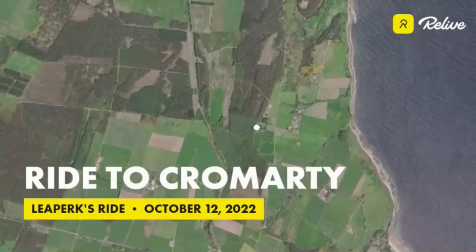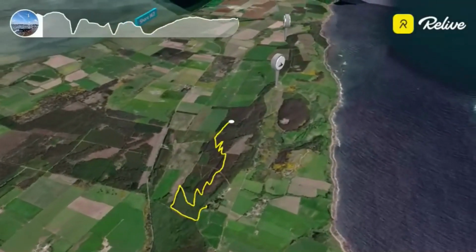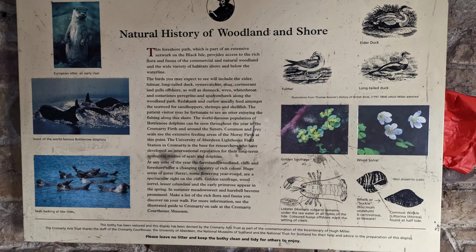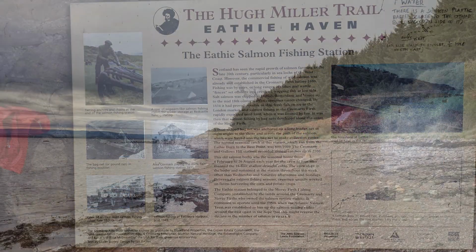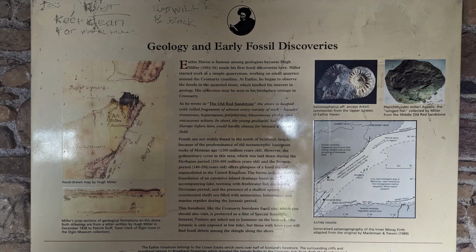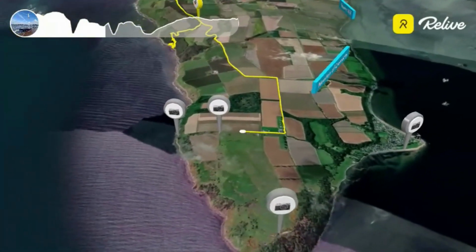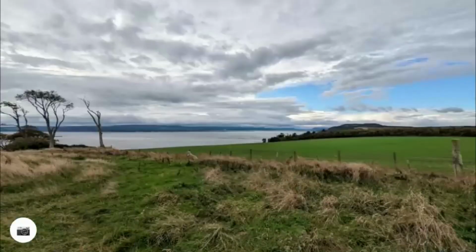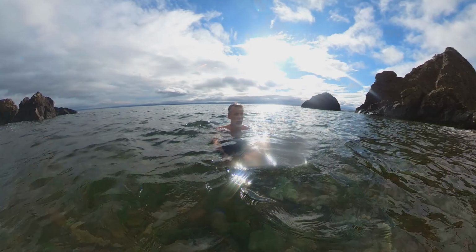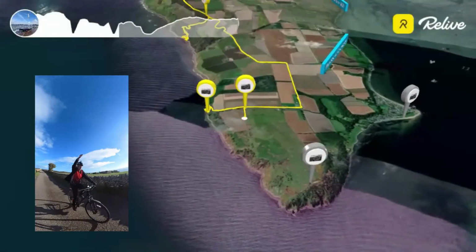Then I had a couple of really good rides around the Black Isle, which actually forms part of the John o' Groats route and the National Trail 1 during the summer when the ferry is open. On one explore I rode down to Eathie Beach and Macfarquhar's Cave, which are old fishing stations, and had a nice cooling dip after some of the climbs.